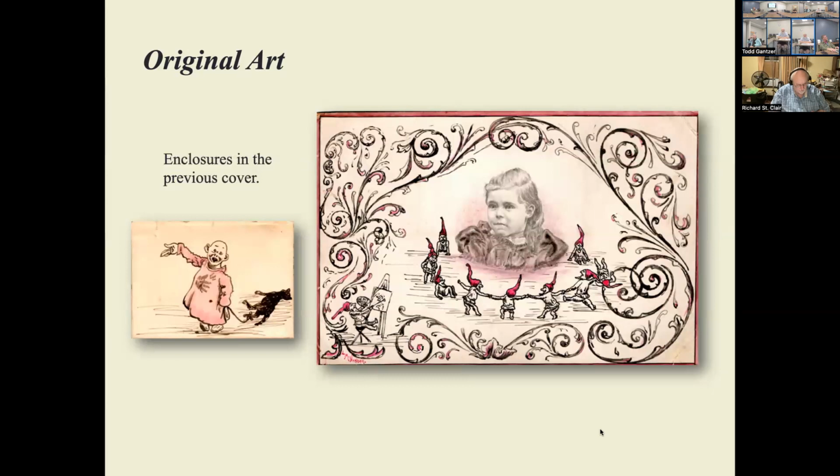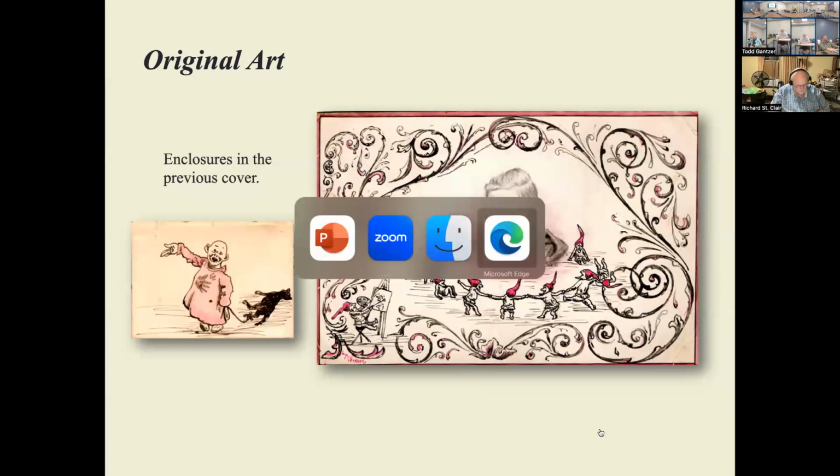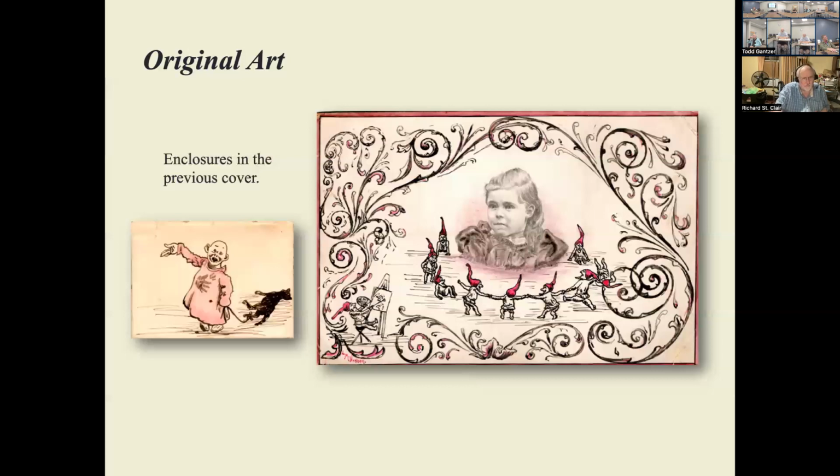During Victorian times, there was quite a craze in terms of calligraphy and different styles of fancy writing. So it's not unusual to find something as ornate and fancy as this. Next.